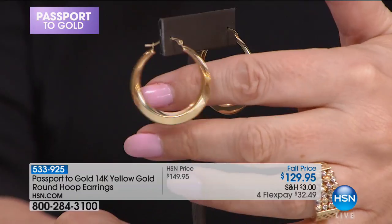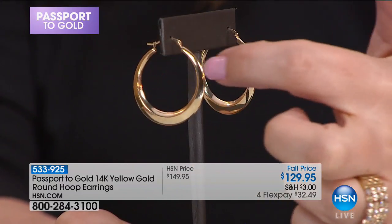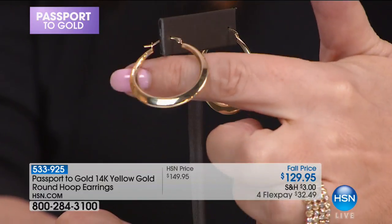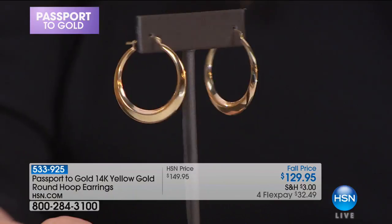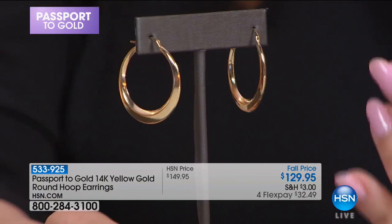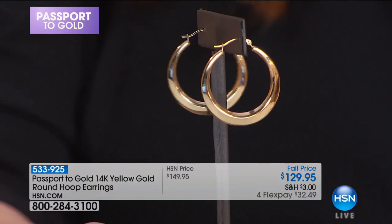I wanted to put my hand in the shot so you see how big it is. Yes. These are not little teeny hugger earrings. These are big, big hoops. Now, they're not hoops. They're kind of like a half. They're not a hugger. They're bigger. They're not hoops because they're more substantial. Yes, they're more substantial. They have a very modern look to them.